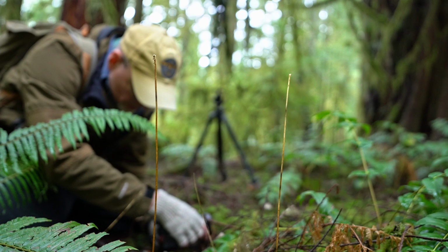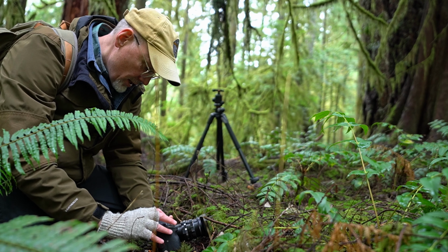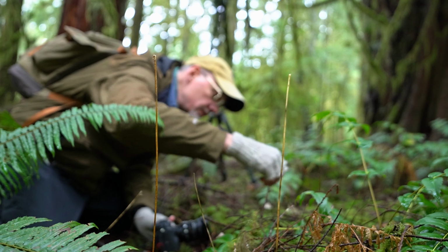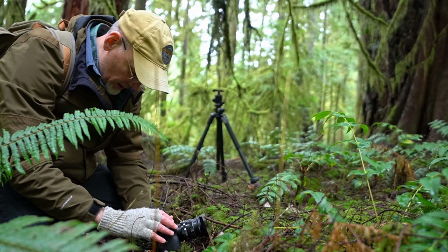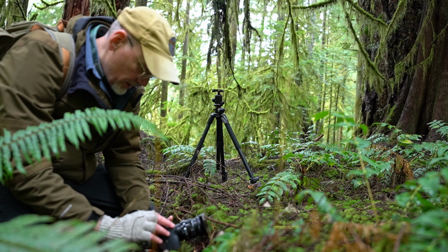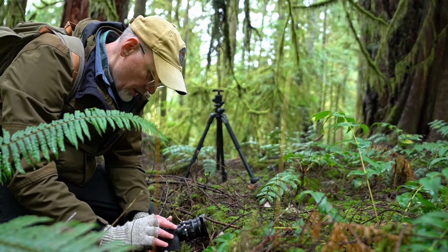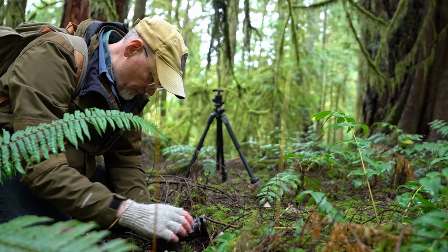Oh, wow. Wow, wow, wow. This is so gorgeous. I was surprised today to find this. Not expecting Mycena at all. So just suddenly feeling a renewal of my energy.